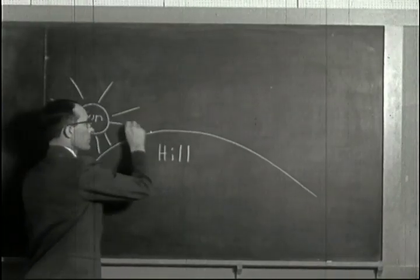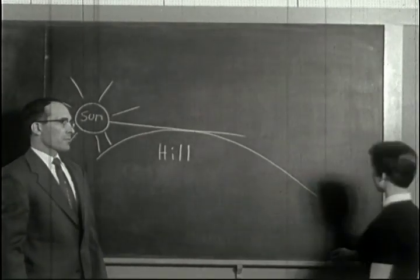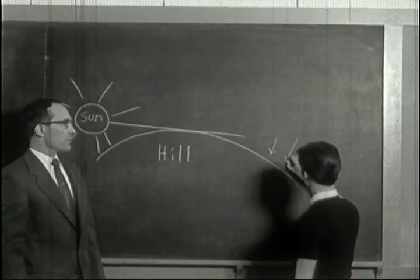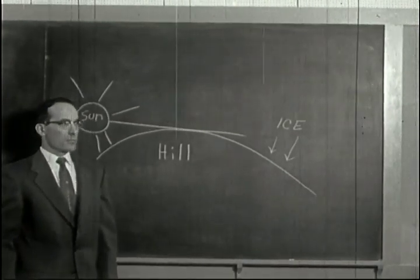One important fact about winter driving that the instructor emphasizes now, you can't always be sure what's ahead. Where is the hidden hazard in the drawing? A student comes to the board and gives the right answer. The danger of ice lying in wait for motorists on the shady side of a hill.